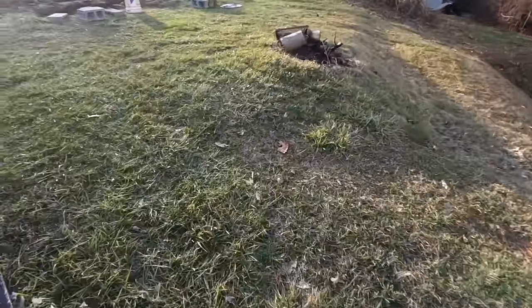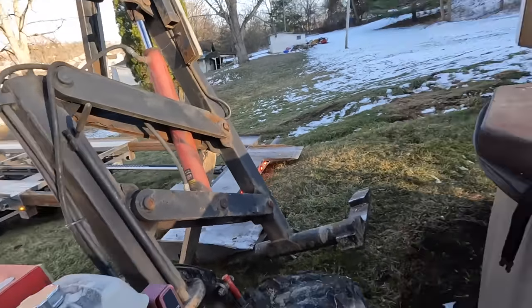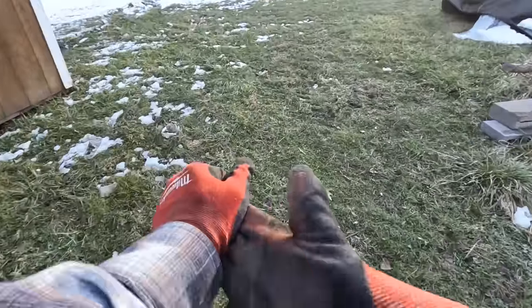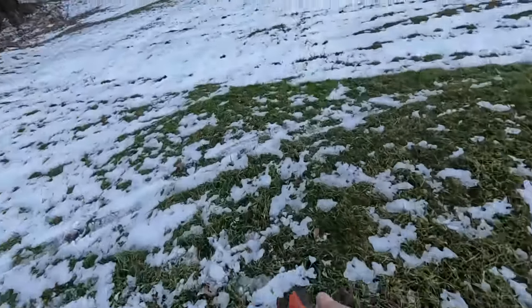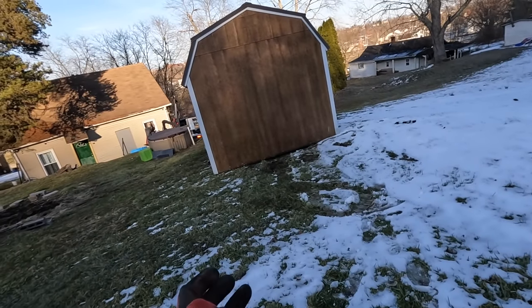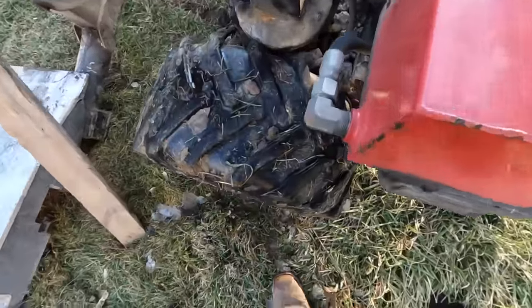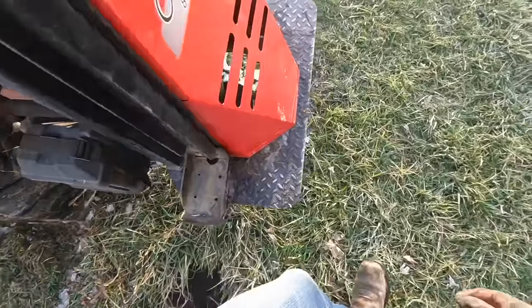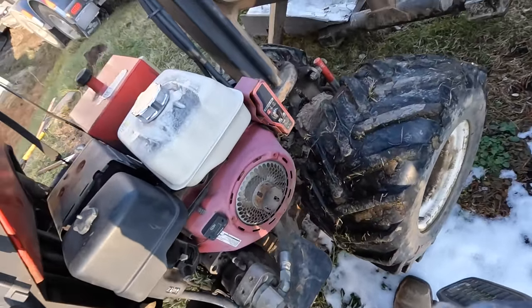Oh my god. I'm gonna let it sit for a couple minutes, let that oil drain back down. I was so close. So close. 8 feet. I think I lost some hydraulic oil. That's the only thing I see. I don't know if the sucker's gonna start.